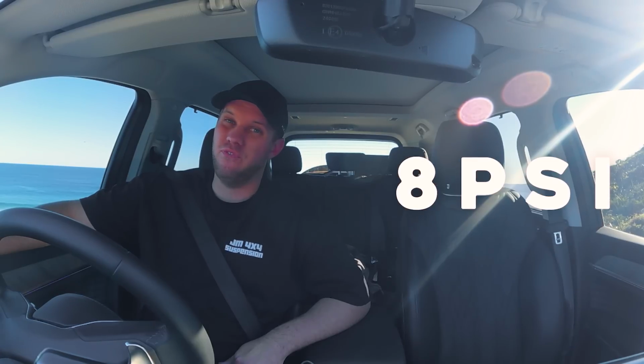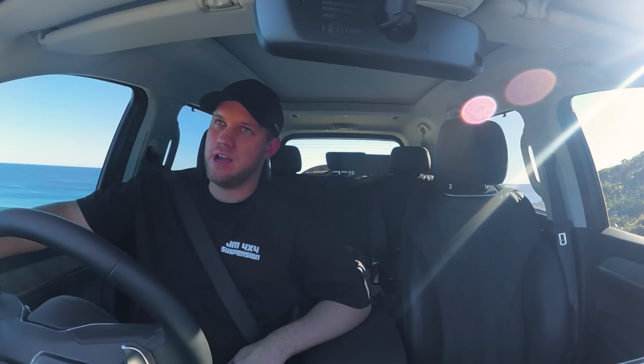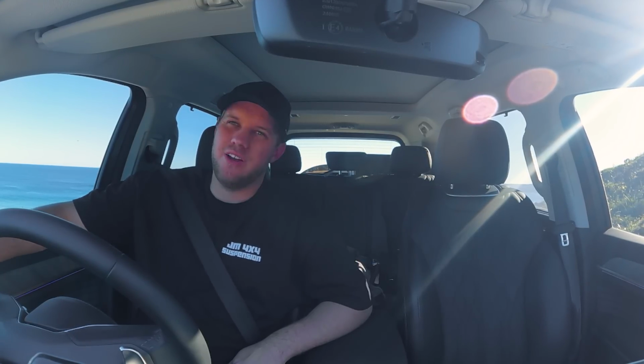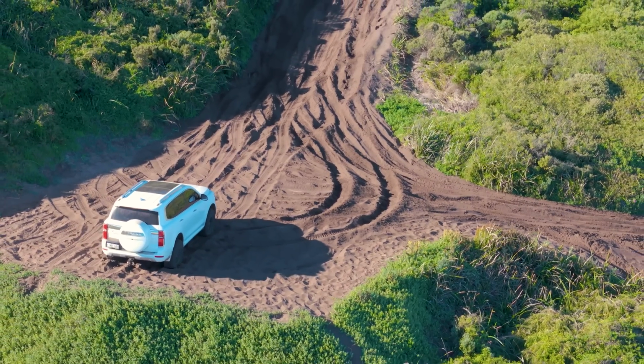I've been hitting this hill initially at 10 pound. I dropped them down to about 8 PSI. Now I'm at 4 PSI. So this is a last ditch effort. If we can't get up it on this attempt, we're gonna have to back out and admit defeat. But yeah, all good to go. Let's give it a go.